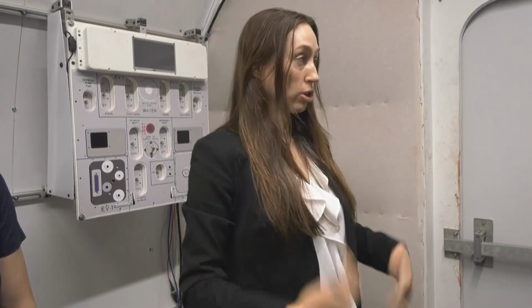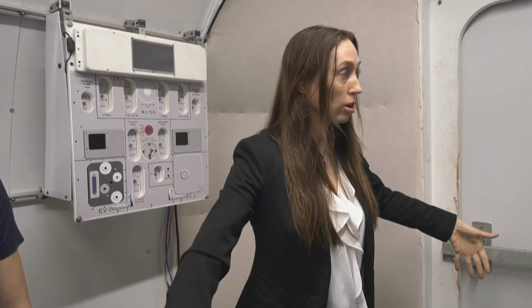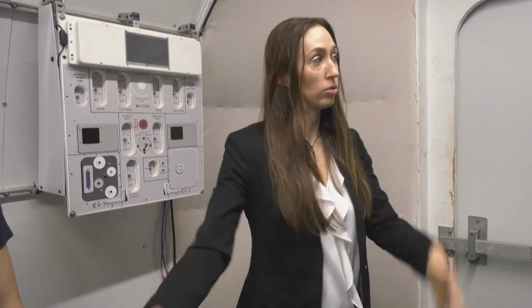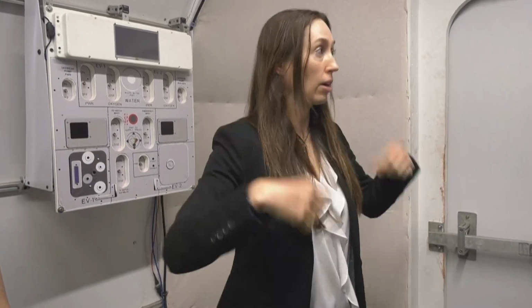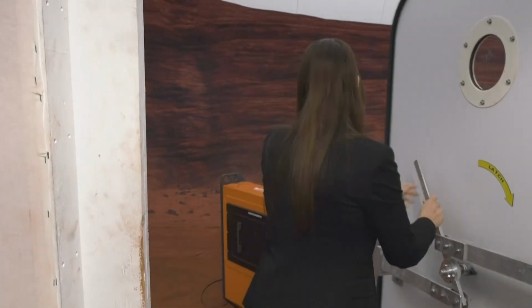Out here they can put on their suits and open the door to the outside, so then this area is no longer pressurized. When they come back in, they'll have to repressurize before they take off their suits and go back in. So watch your step again, please.